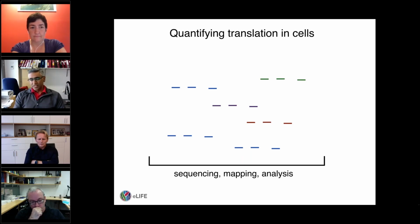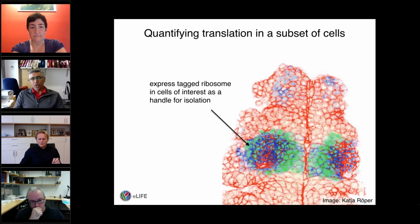Now, this provides, of course, a very nice snapshot of cells in culture or yeast, but there are more sophisticated questions that I think this is starting to be applied to. For example, suppose you want to know during development all the things that are translated in a particular tissue. So this is a picture of a developing Drosophila embryo, and the green cells are developing salivary glands. And so one strategy that people are starting to use is you can, for example, label or tag the ribosomes that are expressed just in these cells.